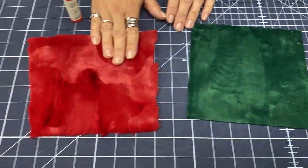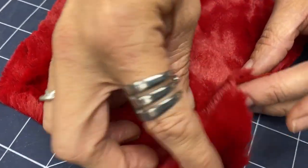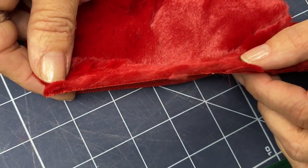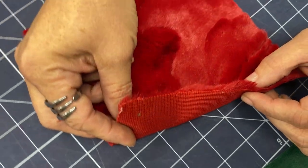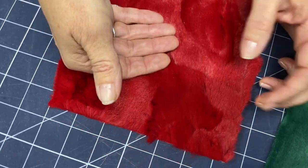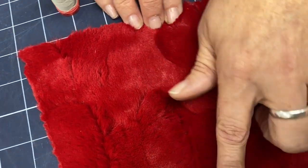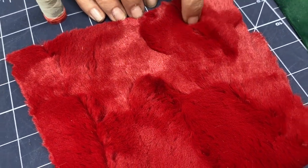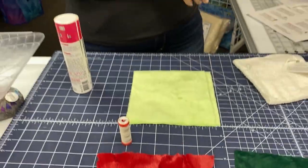Okay. The other is Luxe Cuddle, and it's a longer napped fabric. Let's see if we can get the edge to come up on that too. Okay, and you can see that's a much, much longer nap, and it's a little bit different to work with because of that. We have hundreds of different Luxe Cuddles, and they will be different in the nap. So this one, it's a little bit harder to tell which way the nap is going because it's longer and kind of swishes around. This is our hide fabric. Okay, so we have those kinds of Cuddle.